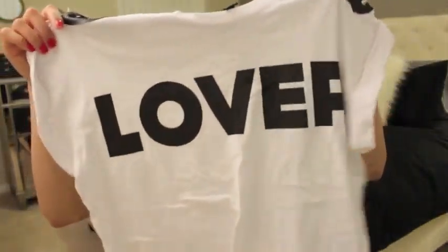The next thing I got is a t-shirt, which I love t-shirts. I pretty much am very casual anyways. And this one says Lover on it. It has little cuffed sleeves and more faux leather patches on the shoulder with studs. Something about leather I am just loving. As you can tell, I have on this leather vest from Urban Outfitters. But I'm just loving leather right now.